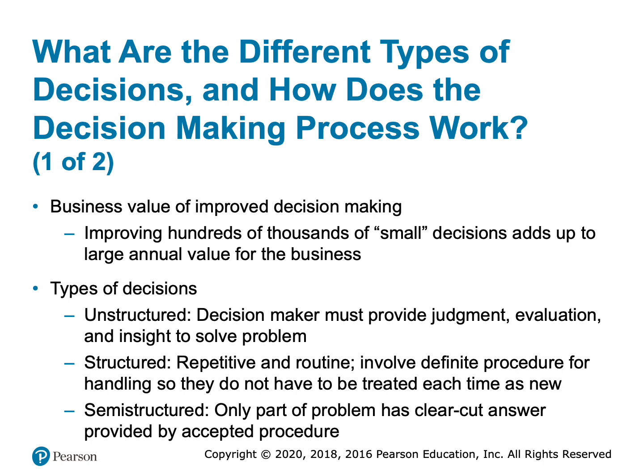In semi-structured decisions, only part of the problem has a clear-cut answer provided by accepted procedure. This is handled by the middle group of the management. They have to formulate their own solution to solve the other part of the problem. So semi-structured decisions include both structured and unstructured components.